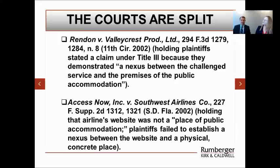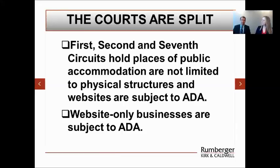And accessibility. Understood. Right. So I told you earlier, in answer to your question, if you're a website only business, are you safe? The answer is it depends. It depends where you are. So if you're in the First, Second, and Seventh Circuits, those places have held that a place of public accommodation is not limited to the physical structure, and that the websites are subject to the ADA. So the plot thickens. And there's been nothing at the Supreme Court level to clarify this. Nothing is pending. Okay. All right.